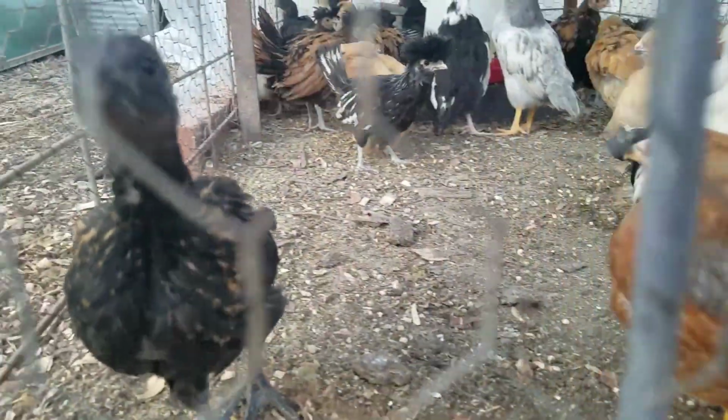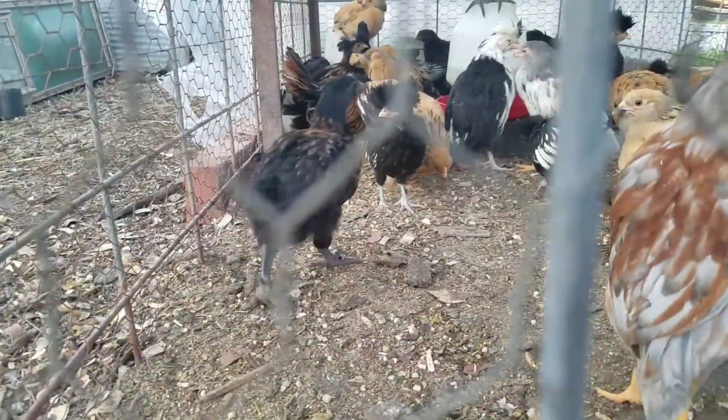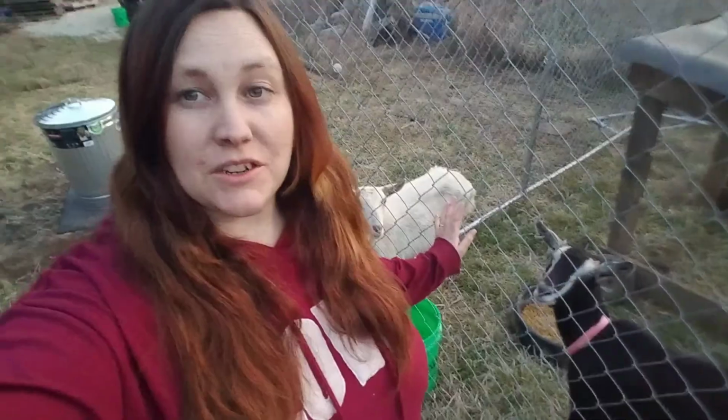They're actually a whole week younger than everybody else in this coop. They have that wider chest to form a bigger breast meat like a backyard meat bird does. So we're gonna see, they're not growing as fast as a Cornish, which is fine by me. I don't like the Cornish cross. They're not sustainable. You would buy them to raise them up for a couple weeks and put meat in your freezer, but you can't breed them, you can't hatch them. So I'm okay with waiting a couple extra weeks if I can get a good meat bird that I can hatch myself.